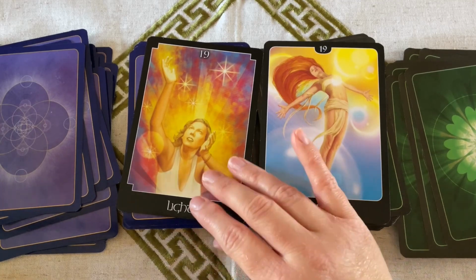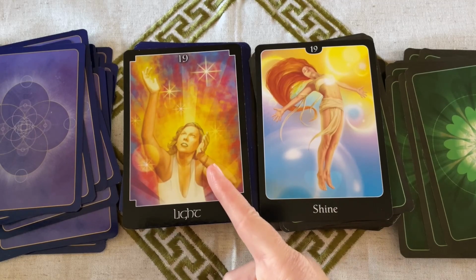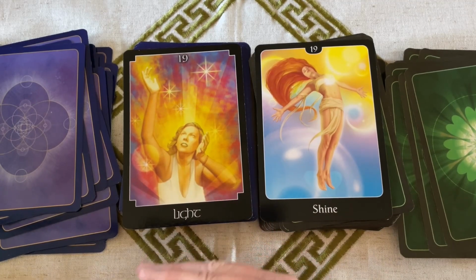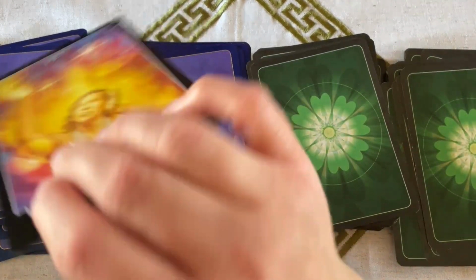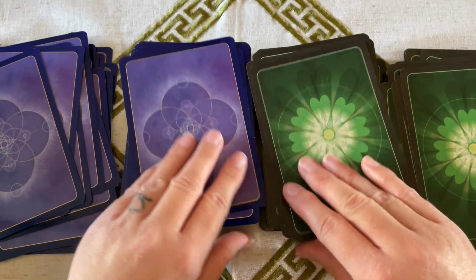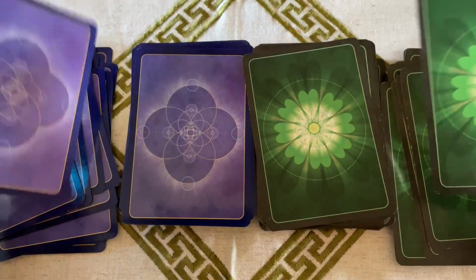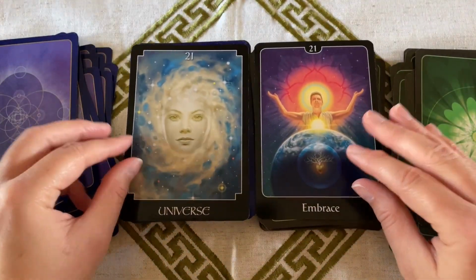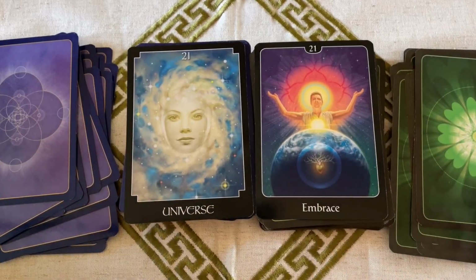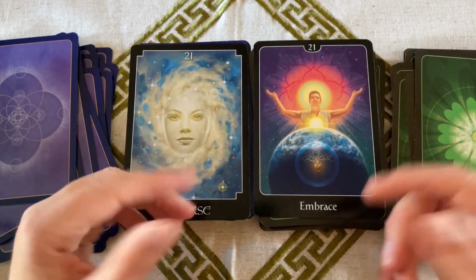So these are the Sun cards, which actually I think in my flip through of this one, I said this was the Star, so I apologize. Light, of course. Why wouldn't it be the Sun? For the World, we have universe and embrace, which is really interesting that it's embrace for the World or the universe, but that's okay.